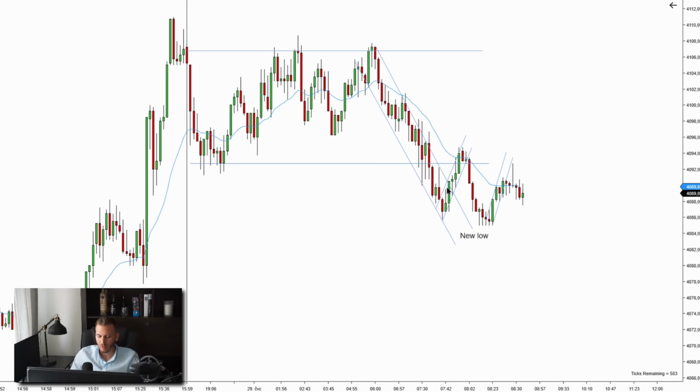Alright traders, so the stock market has just opened, and what I can see from a price action perspective is I have a downtrend working lower, followed by a break, and a new extreme was formed. Now this is telling me that the downtrend is over and I'm no longer paying attention to shorts.